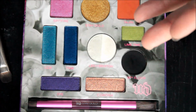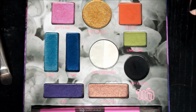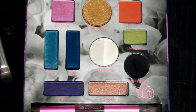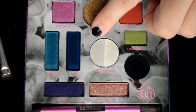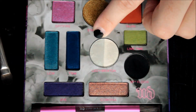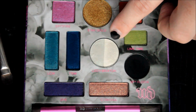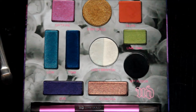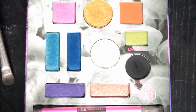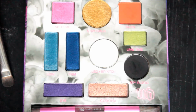I have to say overall I'm quite impressed on first impressions, with just the swatches, but swatches aren't always the indicator of how good they'll be on the eye. It's interesting because this color is not even reading properly on my camera. This is a very tealy color, and this is a white pinky color, and they're not reading well on camera at all. But these other colors are pretty true to what you're seeing.